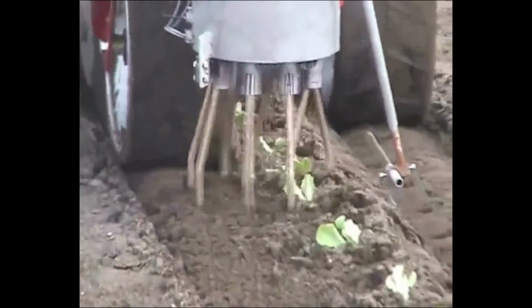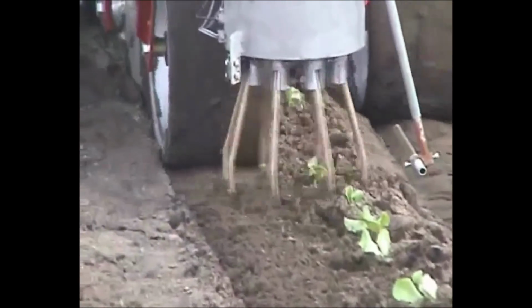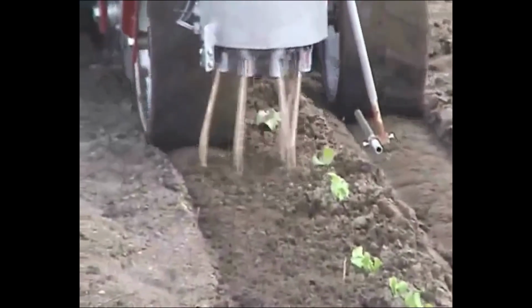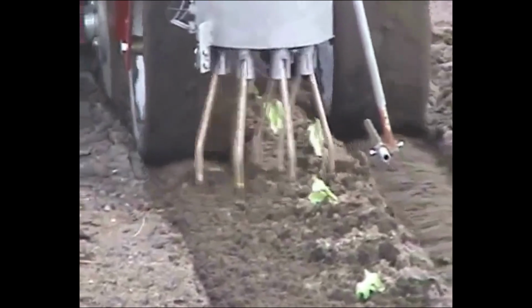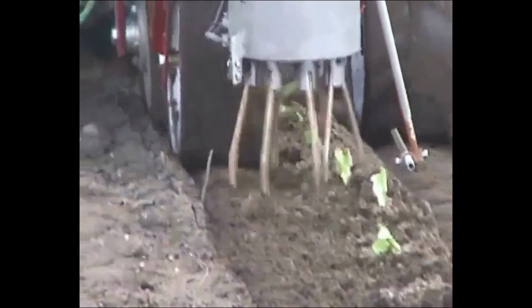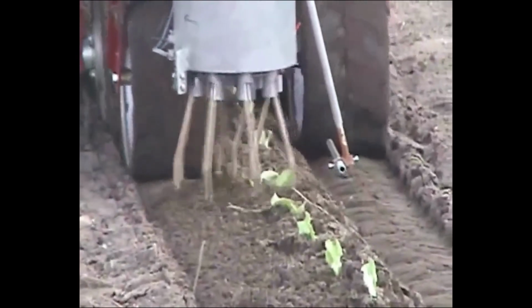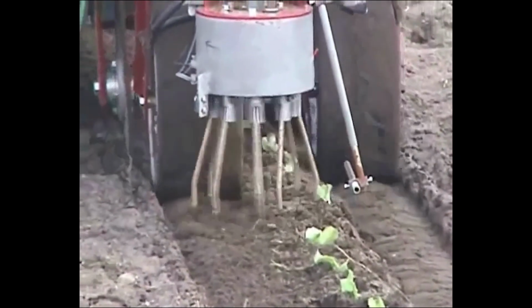But there's no artificial intelligence in there. That's just straightforward deterministic control based on we know where the plants are, and so therefore we avoid those areas. But you've still got a big tractor there moving along, stirring the soil where you don't need to stir the soil. So from an energetic point of view, that's still wasting a lot of energy.